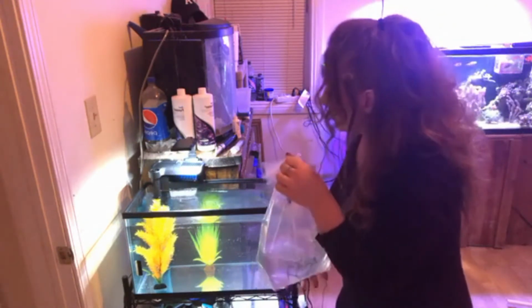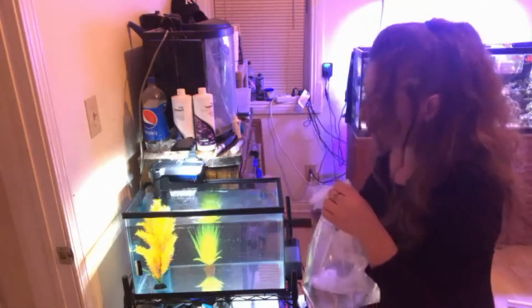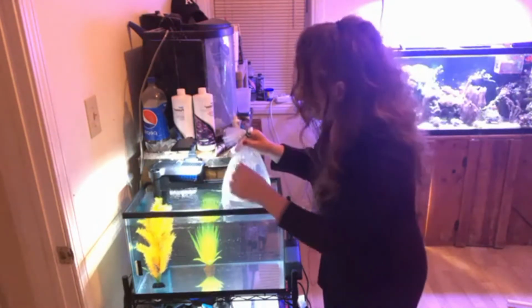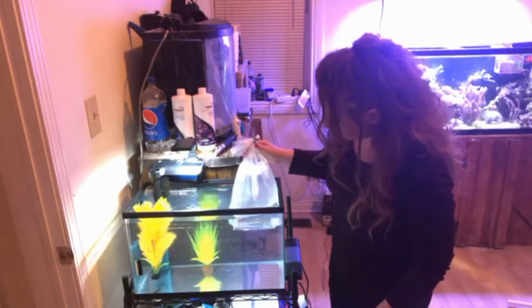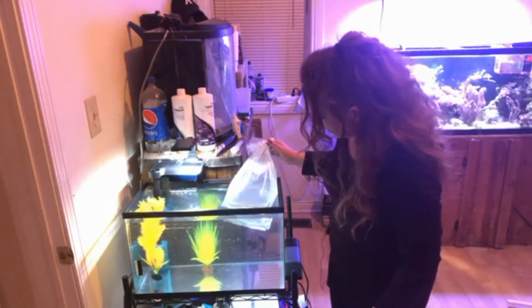So, first we'll temp acclimate. And I left a little space at the top of the tank. Hopefully it's enough. Because temp acclimating literally is setting the seahorse. And I would typically turn the light down. I'm not sure if I can with this light. But temp acclimating is literally letting them sit in the bag in the water.